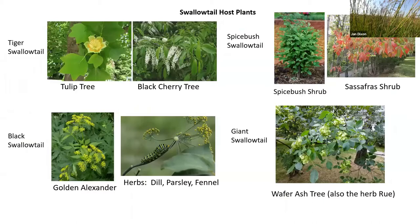So let's look at the host plants. Tiger swallowtails will use both black cherry and tulip poplar trees as a host. The black swallowtail hosts include golden Alexanders, as well as many herbs in the carrot family, such as dill, parsley, and fennel. And spicebush swallowtails benefit from 2 beautiful shrubs, spicebush and sassafras.